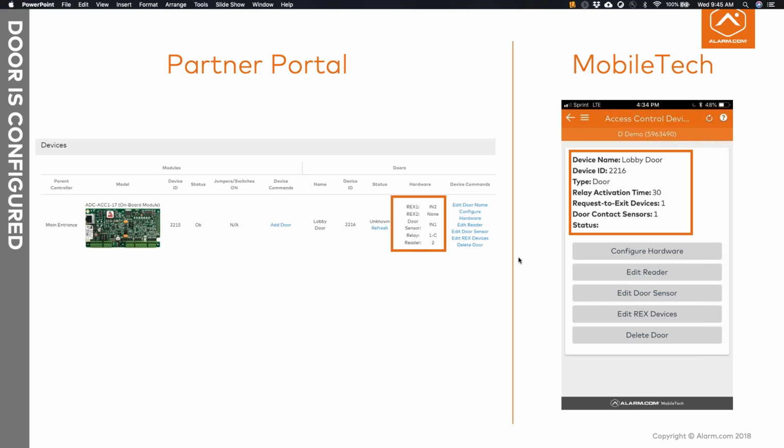Okay. Same thing on a partner or Mobile Tech. Just get the same information. It's not quite as detailed, but most of the same information is there.